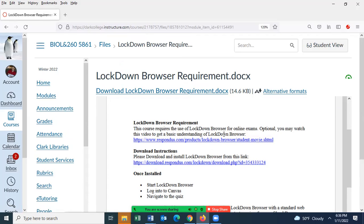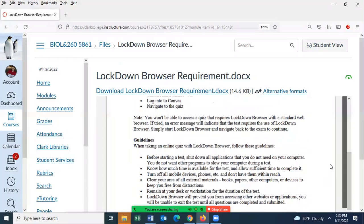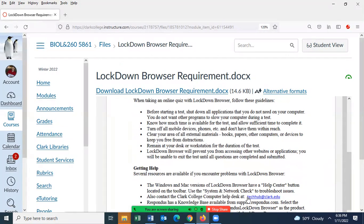How to use it. There's a little movie there. And then the download instructions. And I assume that's how you download it. If not, it'll give you a link to download it. And like I said, for getting help, really call the help center at Clark campus or email them and they'll walk you through changing the settings on your computer so the lockdown browser will work.